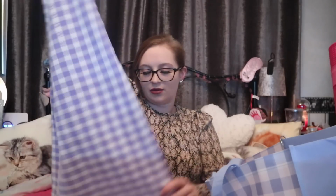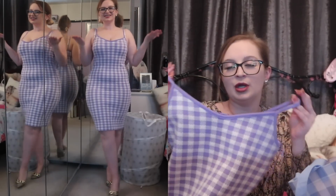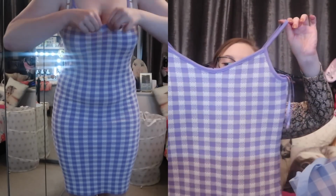It comes down, down, down, down. I think this is probably going to come just below my knee. I'm about 5'2", 5'3" for reference, and I think this could be a nice length. You will see in the try-on clip whether it got a thumbs up or a thumbs down. But yeah, I'm hoping that it looks nice, because you could also team this in autumn with like a white or a black roll neck knit underneath. I thought that was really nice.